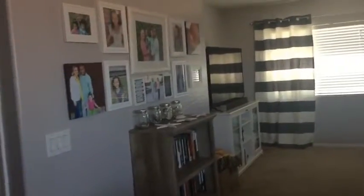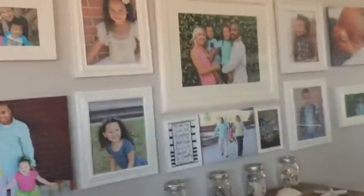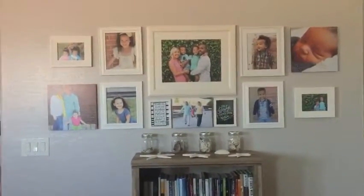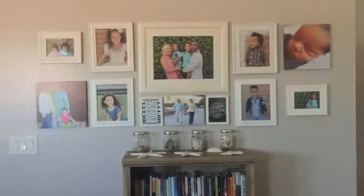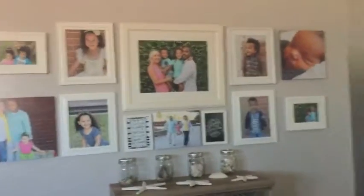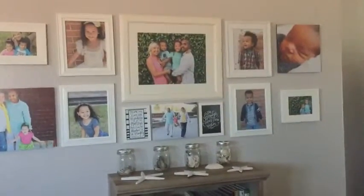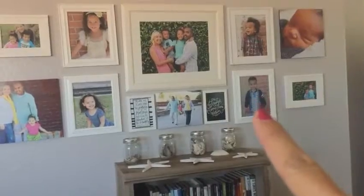So let's spin over to, this is our family room, our loft area upstairs. And this is where we have our TV in our family room. On this wall, you can see a large gallery wall. I love gallery walls, and this one has just lots of pictures of our family, pictures of the kids as babies. I have taken these frames right here and switched them out.